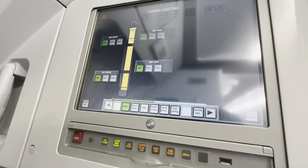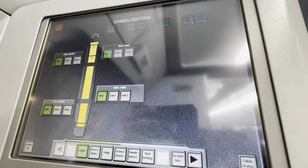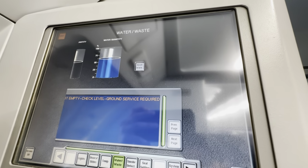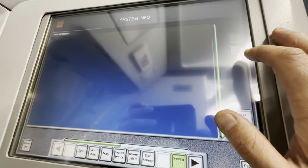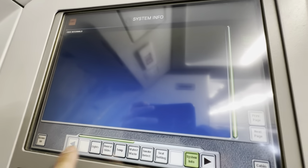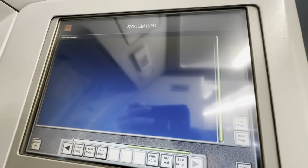Here's a difference that I was talking about earlier. The enhanced model versus unenhanced model, for the flight attendant panel, obviously. Good. And then you have other menus here you can go into, mostly maintenance stuff.